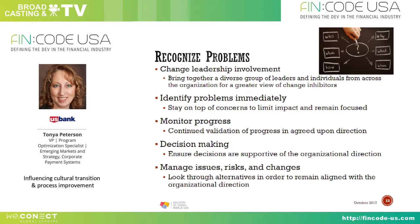Identifying the problems immediately. Anytime there was an issue that came up, we made sure that we took a look at it. We tried to understand what's the best way to solve this? What's the best way to address the issue? Monitoring progress, again, continuing to provide the reports up through management so that there was visibility to the success that we had. Again, decision making, I mentioned that. And then just managing the issues, risks, and changes that went about.